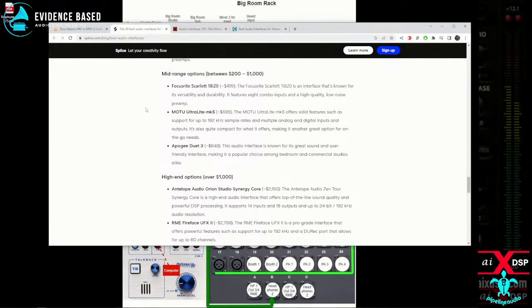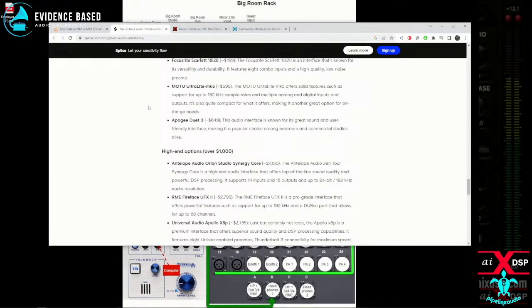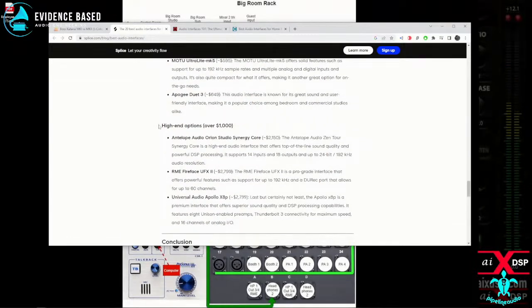Mid-range, the 18i20 from Focusrite. Ultralight Mark V. I don't know that I would say. Apogee Duet. I would stay way the hell away from that thing. The OS audio interface is known for its great sound and user-friendly interface. Really, it's a great sound. Let's see some tests. People always make claims about this.